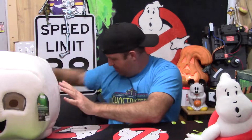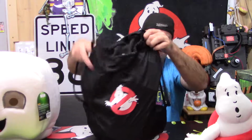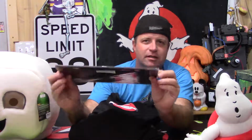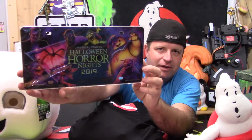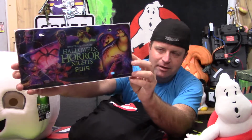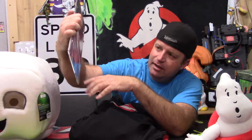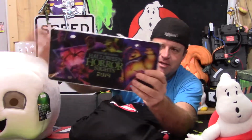So next up is the Ghostbusters drawstring bag, and it's got the logo here. It's nylon, and inside it I have the other items I picked up. I'll go to this first. It's just a license plate, but it's got the standard image from Halloween Horror Nights that you'll find on almost all their promotional stuff, the t-shirts, the sweatshirts, other cups, mugs, whatever. And it's got a lot of Ghostbuster characters here. There's Frankenstein, Wolfman, Demogorgon, not Insane Clown Posse, Killer Clowns from Outer Space.